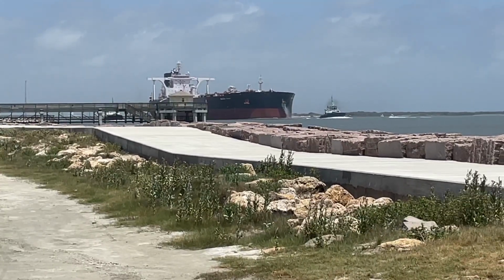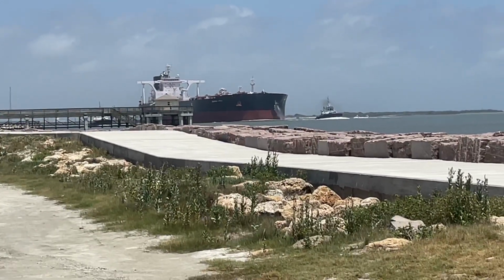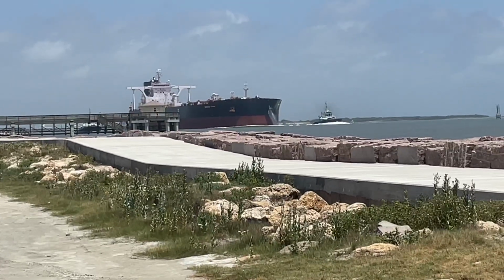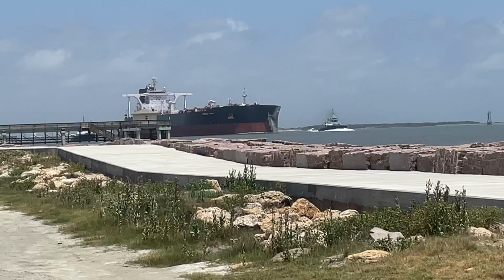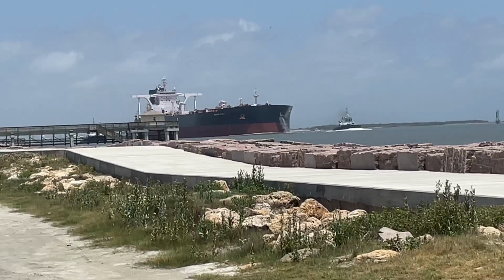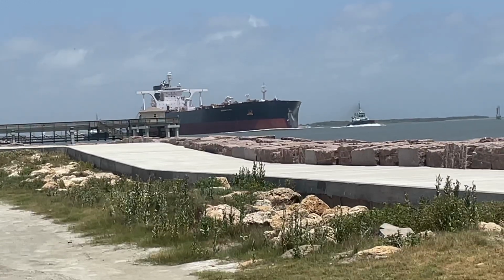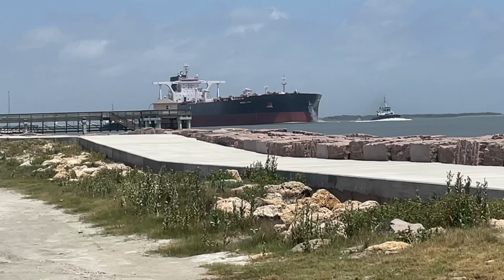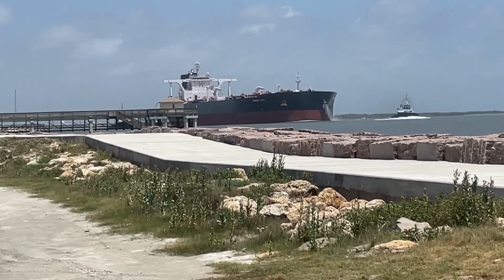Over here in Port Aransas, Texas. South Jetty. Corpus Christi ship channel. This ship is outward bound, heading towards the Gulf of Mexico. It has tugboat assistance.